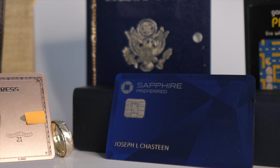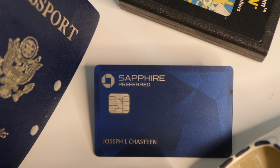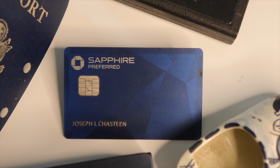This card is a little bit light, coming in at 12.4 grams compared to the 14.7 of the other cards. So it's a little bit lighter of a card. It's not quite as heavy. Although I really do like the heavier cards, this card still feels really nice in your hand.